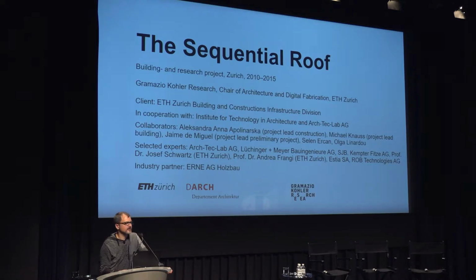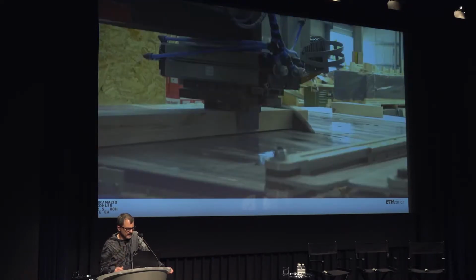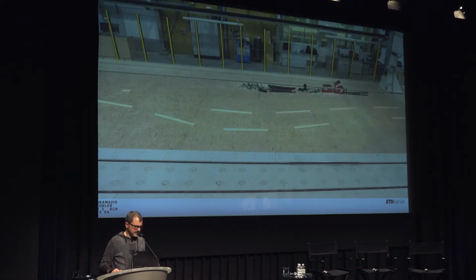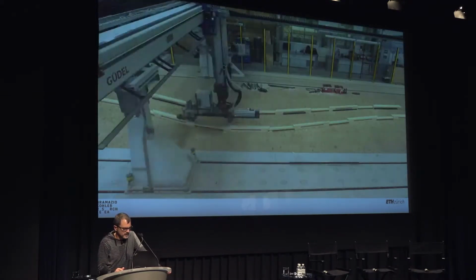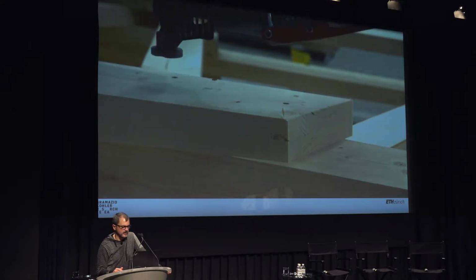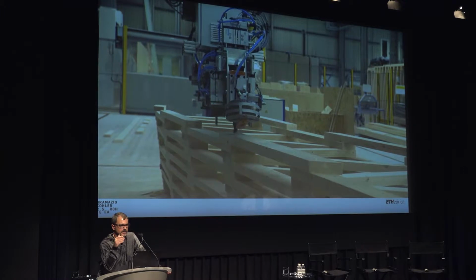Okay. The next project expands this technique a bit on two levels. This is called the Sequential Roof. And I'll start with a movie of its fabrication. You see here a robot takes a timber slat, 5 by 10, so pretty slender, and processes it by cutting the two ends. And in the second step, it lays the singular pieces down on a bed, on a table. So again, it's a stacking process, like the aluminum cylinder or the brick, but on a bigger scale, on a structural scale, and with a processing of the element in the process itself.